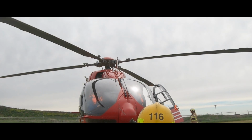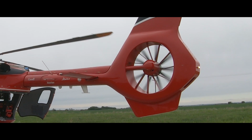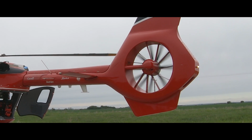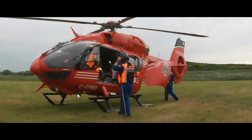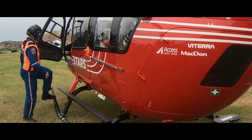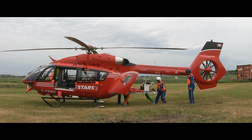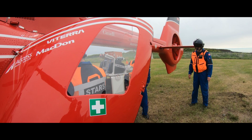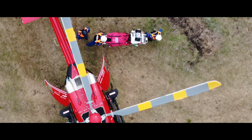The greatest danger for emergency personnel at a scene is being struck by a helicopter rotor. If you wish to pass through the area around the helicopter, wait outside the landing zone to be escorted by a STARS crew member. A STARS pilot will act as a safety officer and will guard the tail rotor. Help with patient loading or other duties as requested by the STARS air crew.